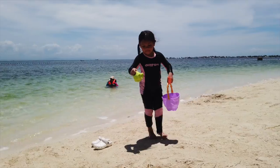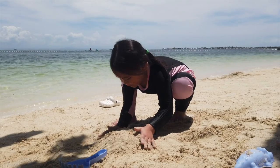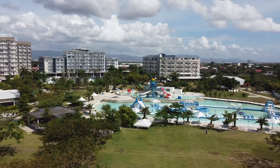It's our second day and we love seeing the kids have a great time. In fact, we confidently say that among all the resorts we've been to, our daughter is having the most fun here with all the amenities.